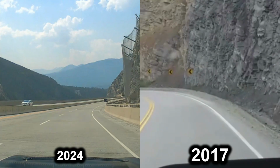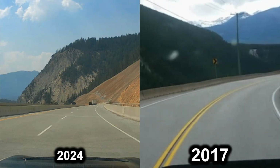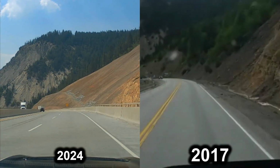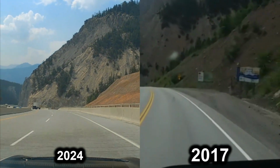I see that they've left a lot of the old curves. A little bit of construction still going on. They've added a lot of netting. This is my wife's first drive along this section since it's been upgraded.